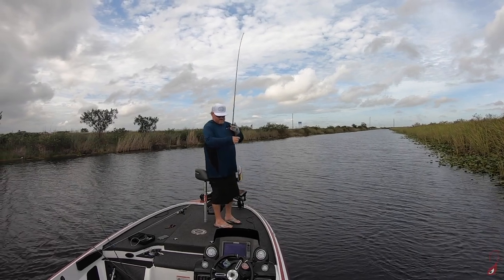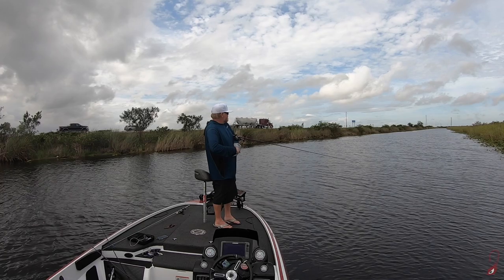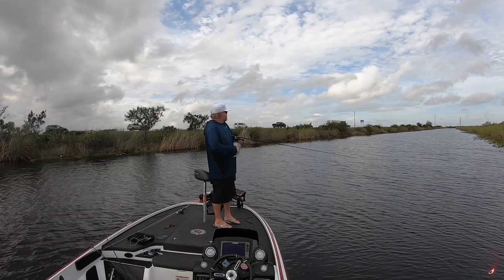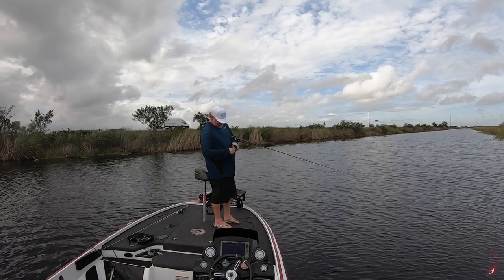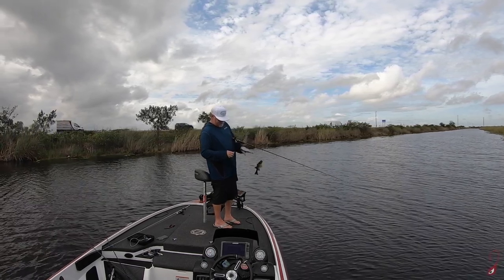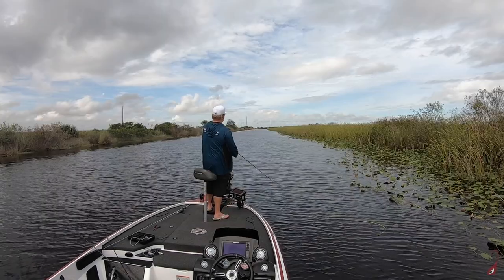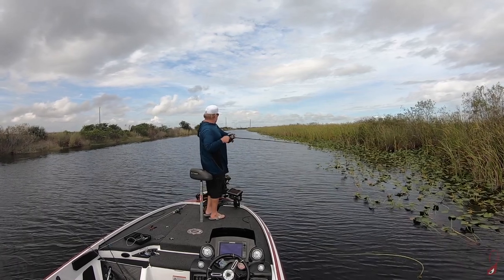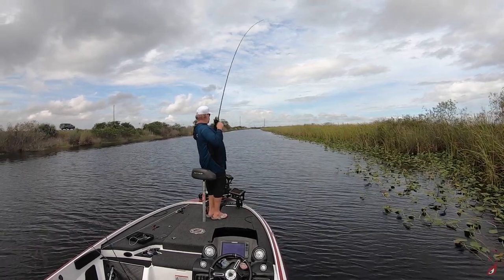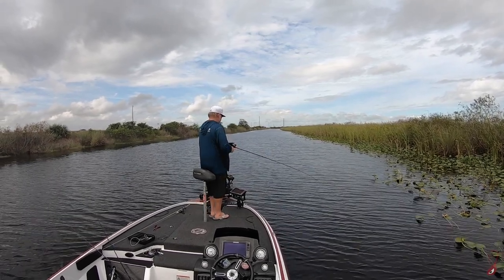Man, these are dark. Definitely a good switch we made. Still struggling with size, but hey, if you convert on the bites you get, you're gonna end up getting some bigger ones. Get this hook out of my shirt. There's one. This one might be better. Might be better. Nah.